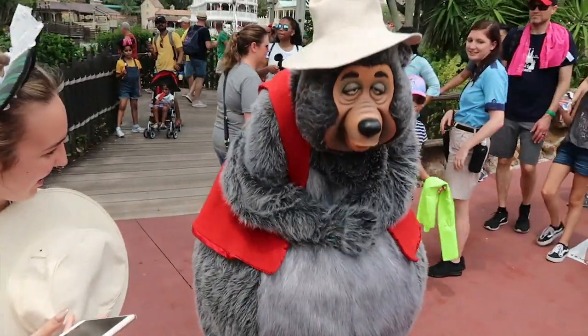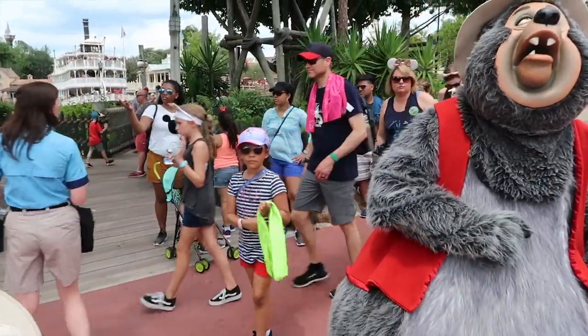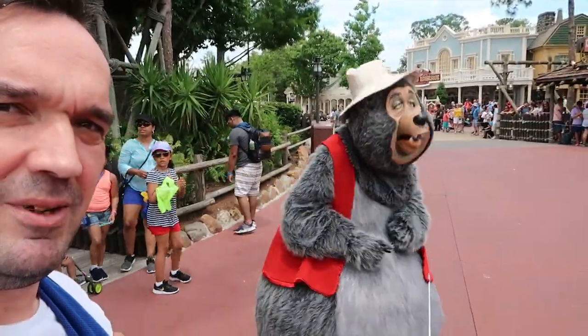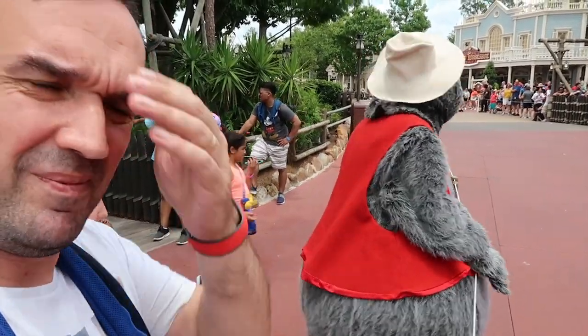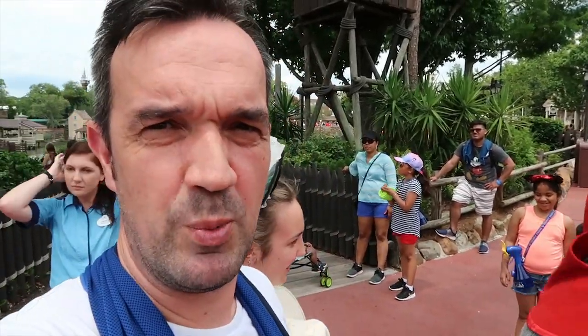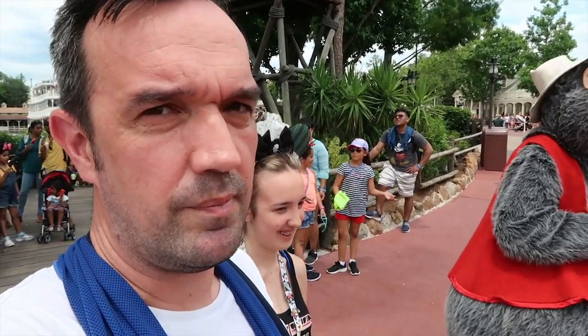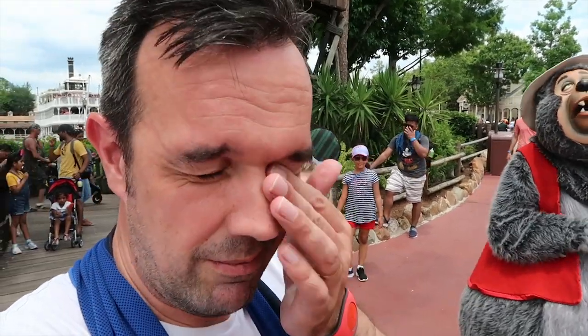Okay, so we bypassed, we came out of... Start right down here. Oh, no. There he is. So that was weird. We bypassed out of Peter Pan because the fast pass queue was so long. But we've just done Mickey's PhilharMagic, and it was really weird this time because it was like they were seeing fire for the first time. Very strange.